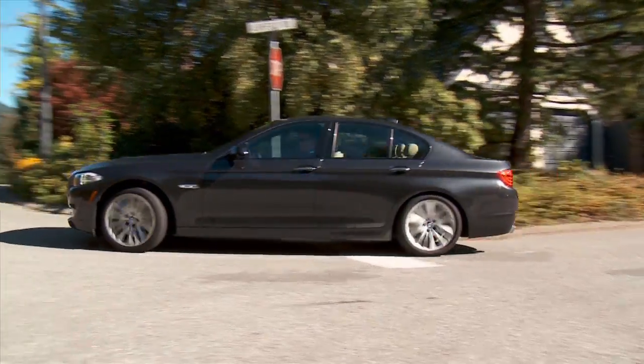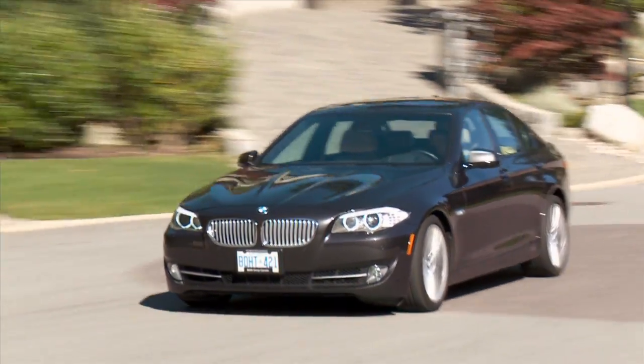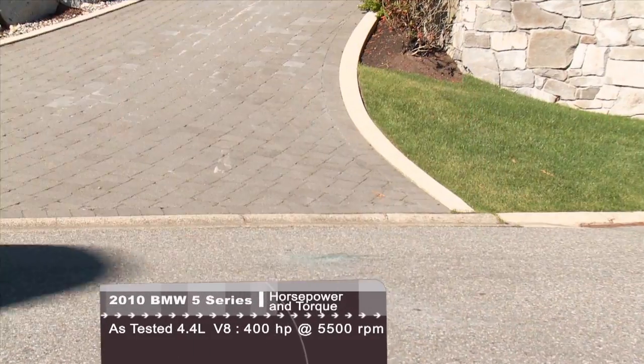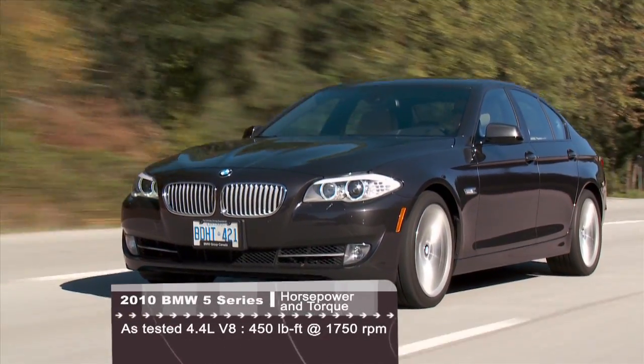The engine choices are a 3-liter 6-cylinder with 240 horsepower, a new 3-liter direct injection single turbocharged unit with 300 horsepower, and this 4-liter twin turbo V8 with 400 horsepower. You just look at the throttle and this thing just hurtles down the highway. It's especially effective for highway passing.